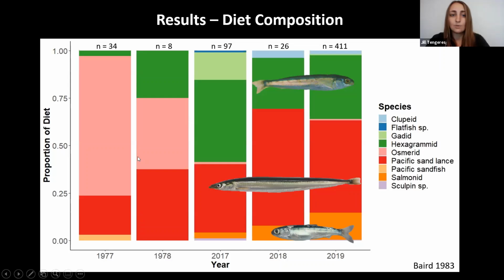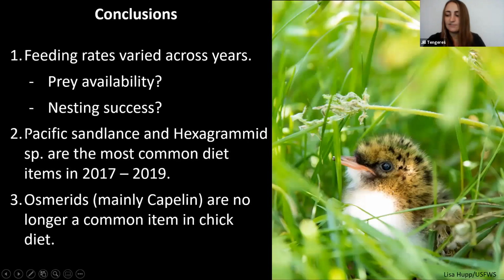Aleutian tern colonies were bigger back then, which kind of makes me suspicious that maybe this is influencing Aleutian tern productivity and helping contribute to the decline that we're seeing. And that is something that we're definitely trying to look into. All right. Oop, and there's a capelin. All right, so let's go on to conclusions.